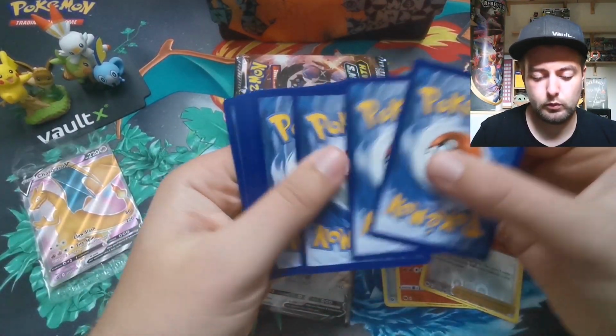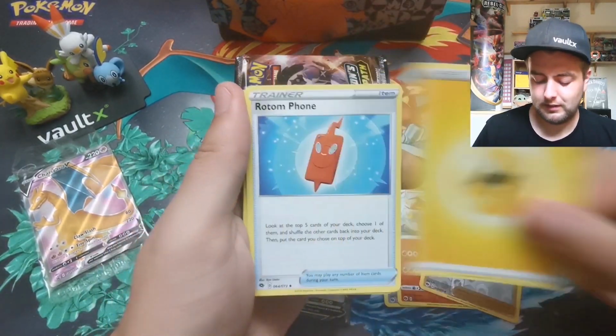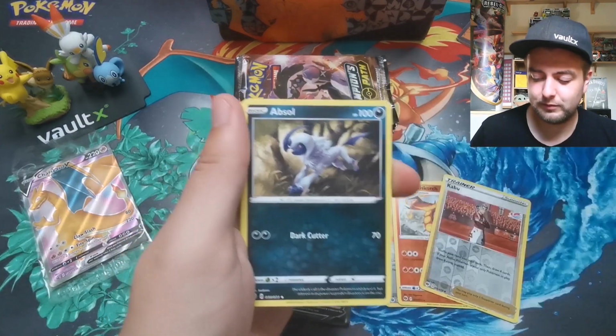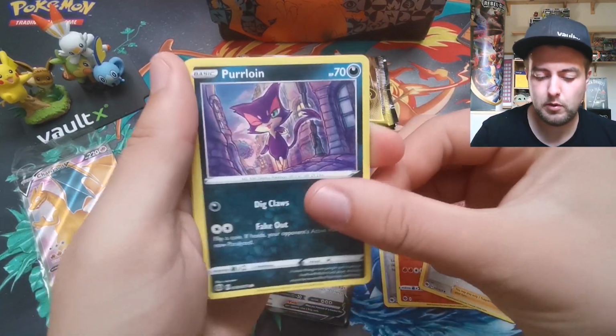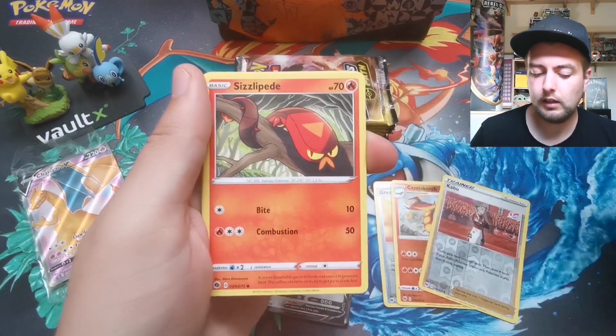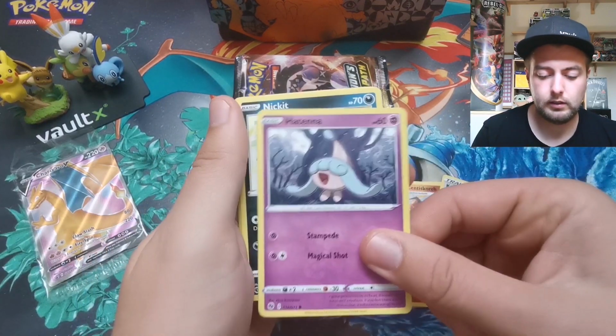Alrighty. 1, 2, 3, 4. Well, I went for 5 then. That would have sucked. I've done that, the rare would have been on top then. Rotom Phone, Absol, Great Ball, Purloin, Nikki, Sizzlipede, Hatena.